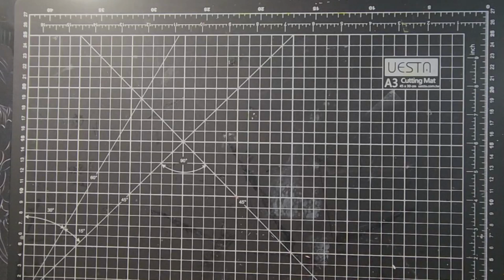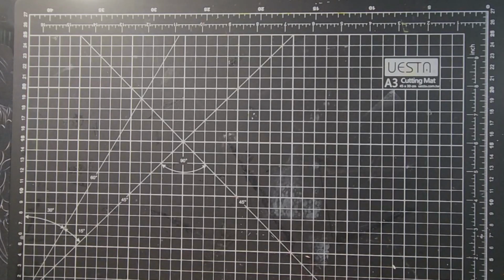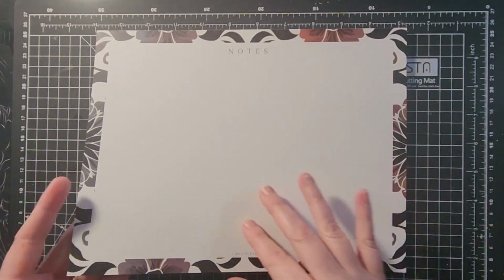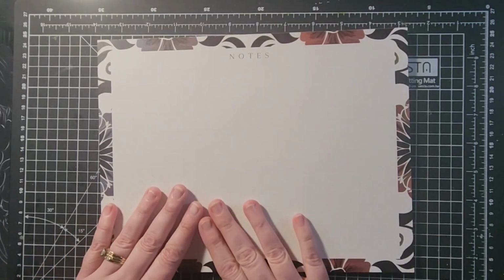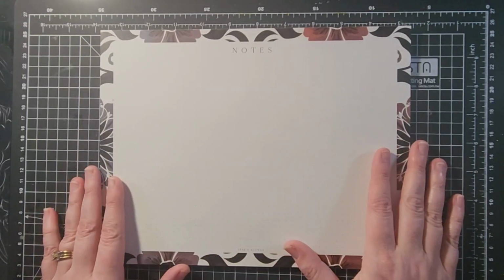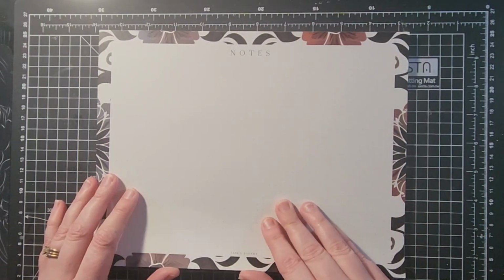Okay, then also in the lifestyle box, she provides usually a lifestyle item. So this time it's this huge notepad. So this is more like a desk pad where you can take notes about what you're doing or things that you need to remember, or you can doodle on it while you're in a meeting or whatever.